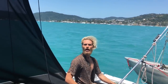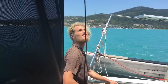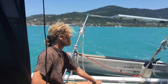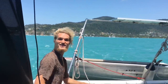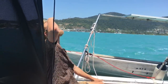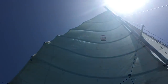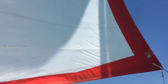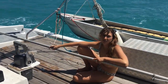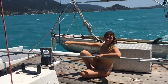What do you reckon? Moving 4 knots? This is my first time captaining a big boat. This is sick! Wow, we've got a big mainsail on this. Wow! Emily is at the helm. Of a boat that I don't even own.